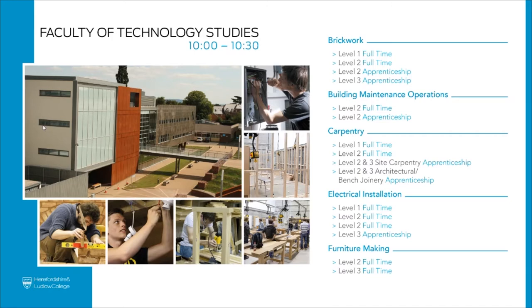In this session, we're going to be talking about the various construction courses we have on offer here at Herefordshire and Ludlow College. We've got a video to start with that will just go through the courses in a little bit of detail. And then following on from that, we've got the tutors available to answer any questions, queries you may have, and they can help you out from there.